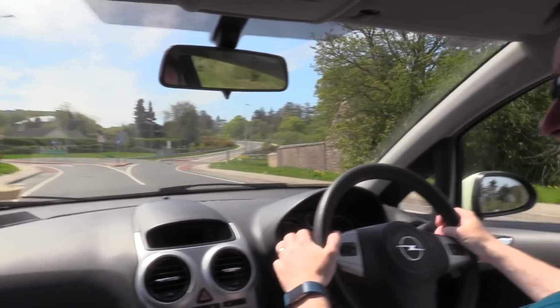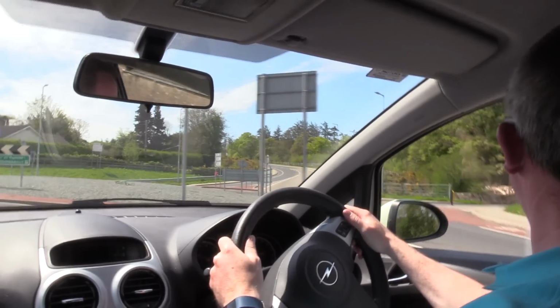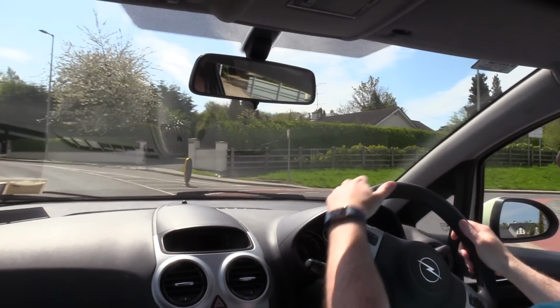So left here now, so mirrors indicate left. Same here, I'm looking right, looking early and often. I can see there's nothing there at the moment, but it's a little bit blind, so it's all fine, it's all grand. Just reapplying the indicator.